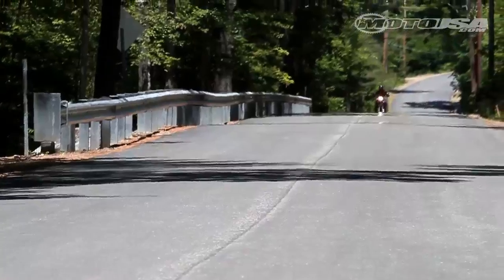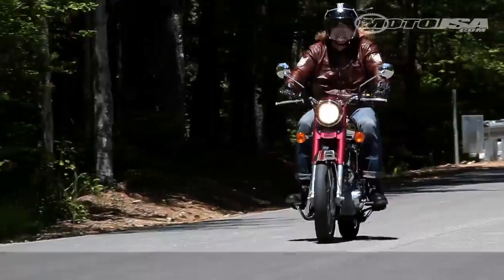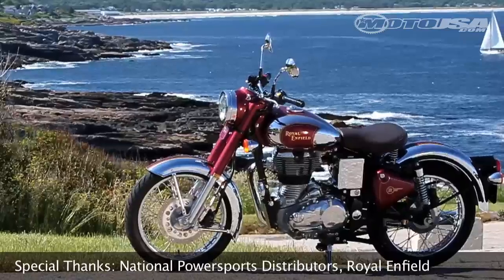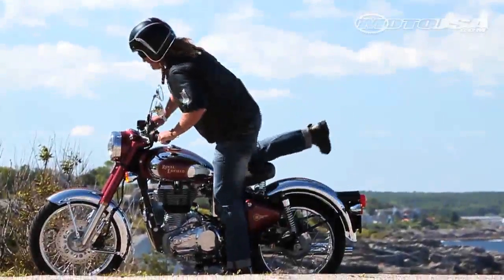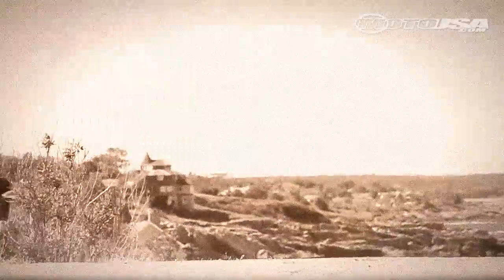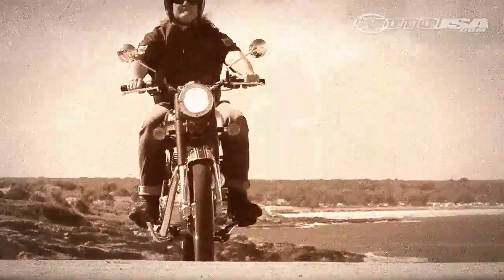The little single has just enough juice to put a smile on your face. Its efficiency will make you smile too, as the Classic Chrome was good for a 61.5 mile per gallon average. Fun is the best way to describe the overall riding experience on the Classic Chrome. Climb aboard and you're swept up in a sense of nostalgia. The sound of the throaty single taking you back to a time when things were less complicated. And every time we stepped off this virtual time machine, we found ourselves grinning.